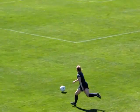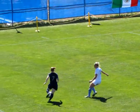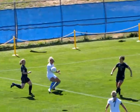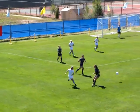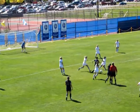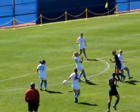Here comes Mines. There's a nice pass way out wide, though, as Shoemaker tries to close down her opponent. Oh, that's good play by Shoemaker, using her body. Man, that's a textbook way to use your body in soccer and just work that player off the ball. It does ricochet to Mines, though. They might have a shot coming up here from about 24 yards out.